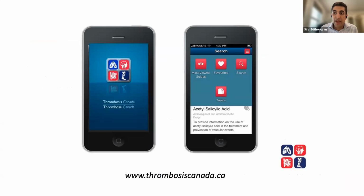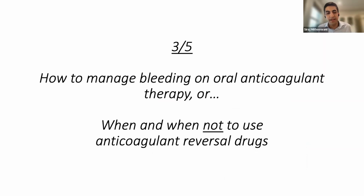Just another plug for the Thrombosis Canada clinical app, because there's an algorithm, and so it's really great as a point of care resource. And this picture is a little bit dated. It seems like a phone that existed in the early 90s or something. But yeah, thrombosiscanada.ca, or just navigate and get the app for iPhone or Android. It's a very helpful resource, especially for people who deal with these problems infrequently.